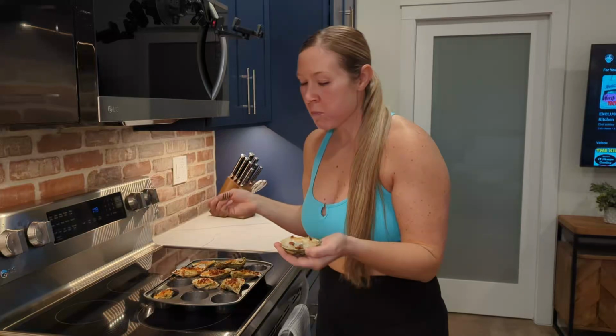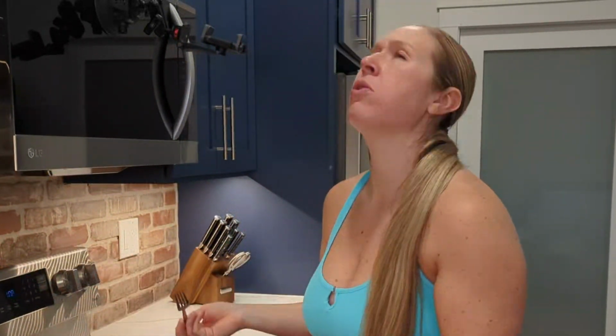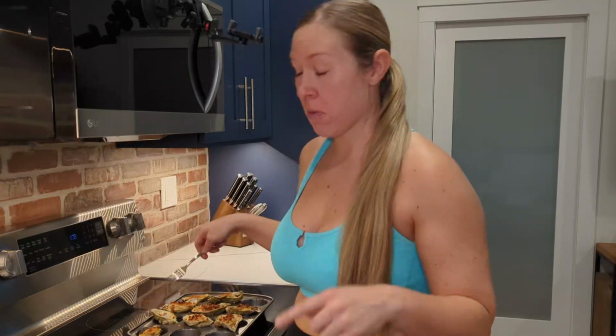Mmm. That crunch. Oh. Fire. You gotta try this. That was so freaking good. I knew it was going to be good. I kind of impressed myself with that recipe. I really love the crunch from that panko breadcrumbs. It makes such a huge difference in your final bite. And I really enjoyed that salty, smoky flavor from the bacon. It was a really nice flavor contrast.